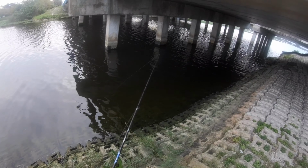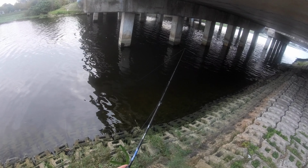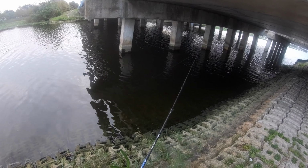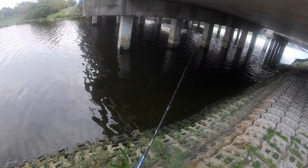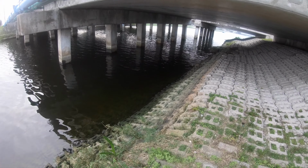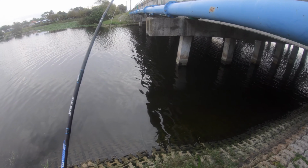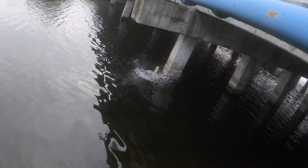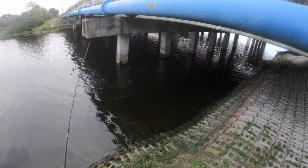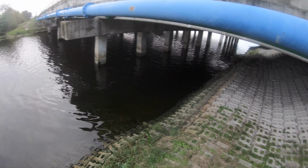Awesome. Really want to try to get up as close to these pillars as you can with these baits. A lot of these peacocks like structure, and that's where they'll be sitting most of the time. It's right on any structure, whether it's a pipe or a bridge pier. There's one. Oh man, nice. Oh man, that was a monster bowfin. Monster. That was like a 6-7 pounder. Goodness.